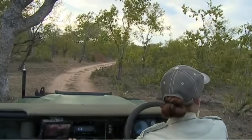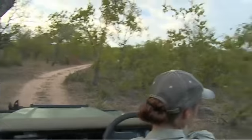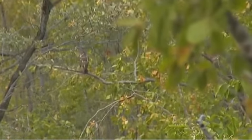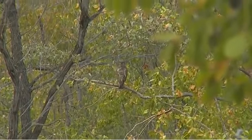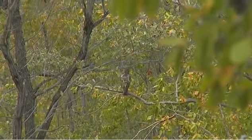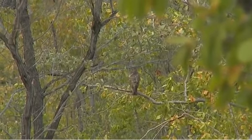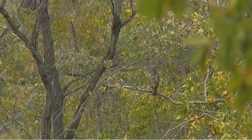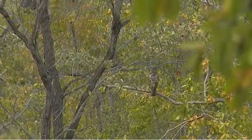Oopsie daisies. Too busy answering questions there. It's the bird of prey that was right above my head. I'm not even entirely sure what it is. I'm stopping here just because I don't want to startle it anymore. Flew straight over us. One of the smaller species. Not a yellow-billed kite, it's a little bit too big. I don't think it's a brown snake eagle either, it's a little bit too small. So something in between. Difficult to see in this afternoon light. It's a pity I didn't spot it before I drove straight underneath it.